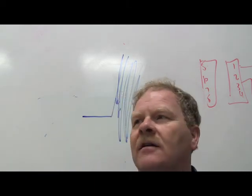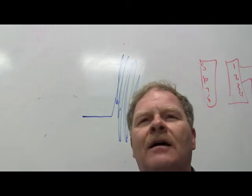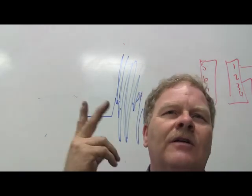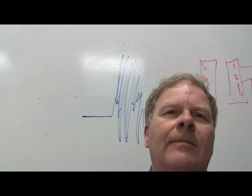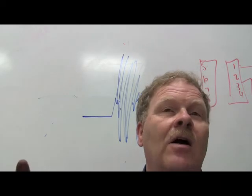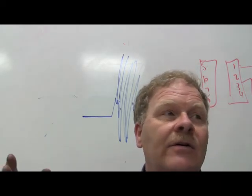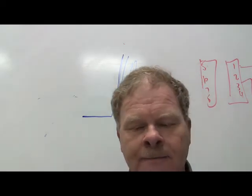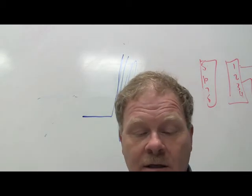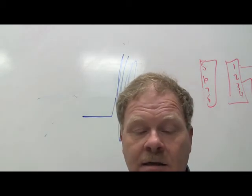What's this deer in the headlights look I'm getting from so many people? It isn't just foreign cars, because most of the foreign cars have the engine the other way. The two exceptions I can think of off the top of my head are some of your Mitsubishis and some of your Hondas. Not all the Hondas have it in there the other way. Toyotas don't do that, and neither do Nissans. But if they have the engine in there backwards, they turn the other way. That's why this question says most. Okay?